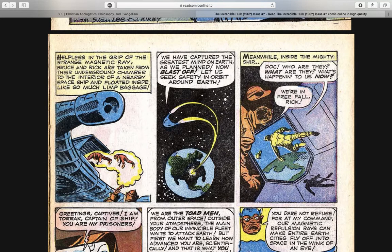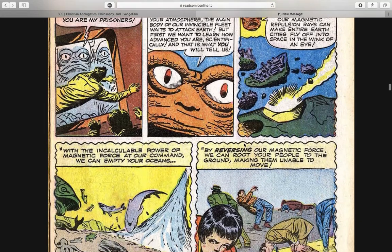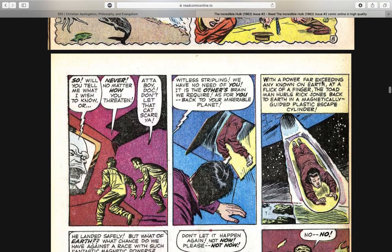And they're free falling basically, as we see here. And we see that the Toadmen are going to tell Rick Jones and Bruce Banner all about who they are and what their main mission is. As we see right here, they have the power to empty all of the Earth's oceans as well as cause the feet of human beings to stay on the ground.